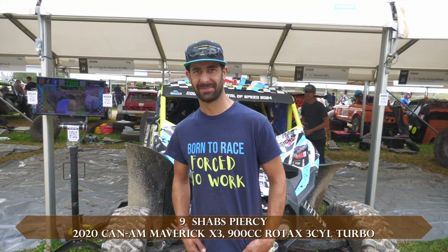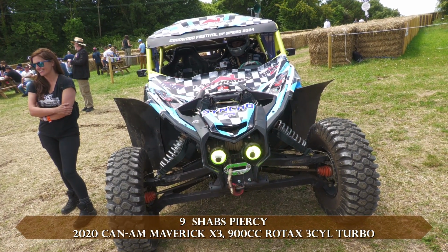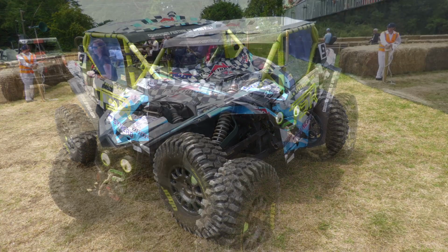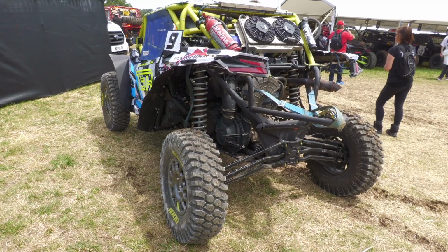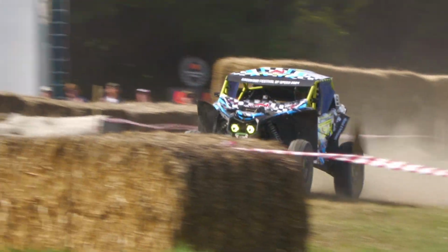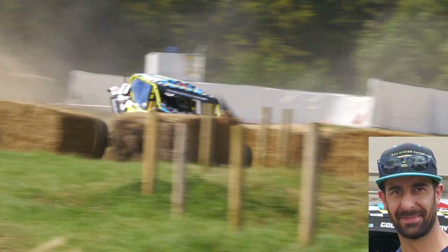It's car number 9, Shabs Piercy, Team Synchro Racing with the Can-Am X3, fresh back from the States, where he's actually bought another car just to compete out there. Took part in the Stampede, could have had a very, very good result bar a mechanical fault out there, but looking great out here, thoroughly enjoying his first appearance at Goodwood Festival of Speed. Of course, it changes the car with every lap.